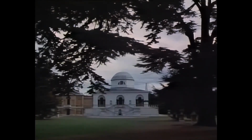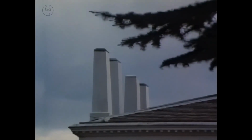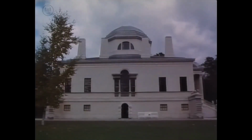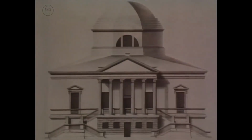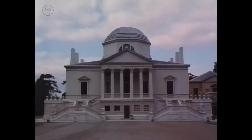Even Chiswick House, which was intended to be an exact replica of an Italian design by Palladio. At the last minute, the design was modified to include four large chimneys on each side. Lord Burlington had the house built after returning from the grand tour of Europe, fired with an enthusiasm for Palladian architecture. But he obviously felt that comfort was more important than aesthetics.